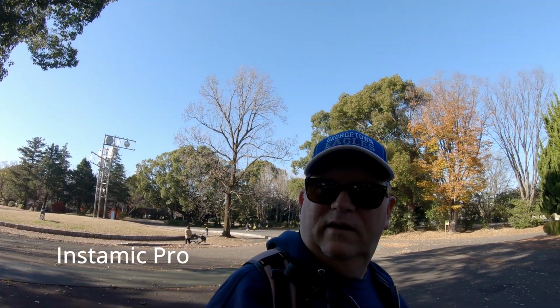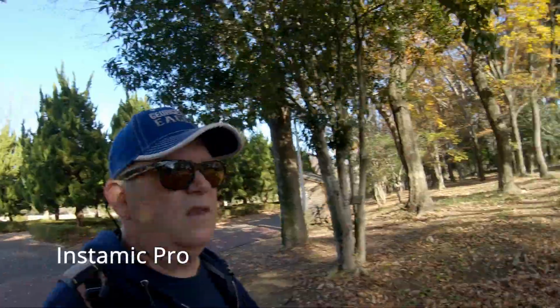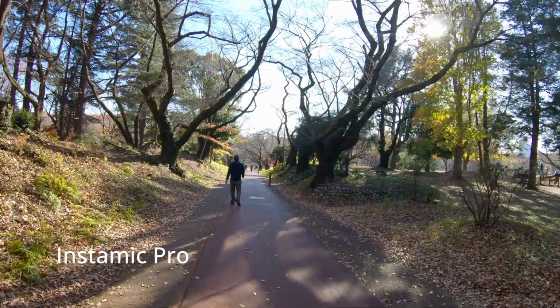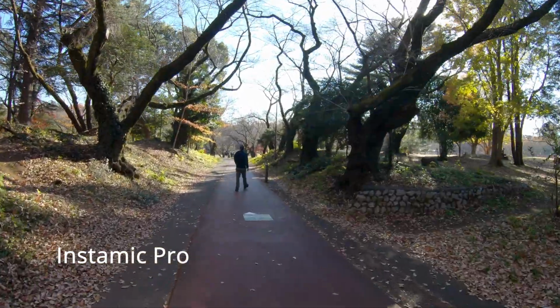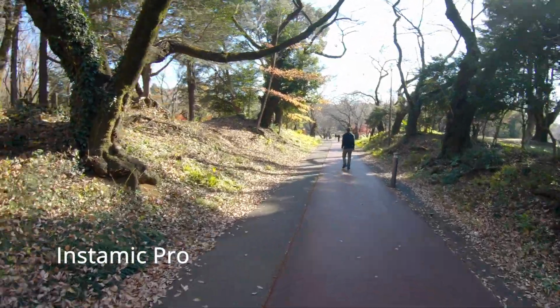Let's see here. Okay, we'll go back down this direction and see where this takes us. Looks like we're going down towards the park. I think there's some more statues and things like that down here too. We'll take a walk down this direction and see what this looks like.